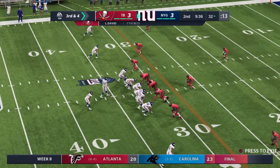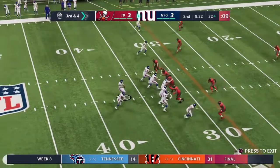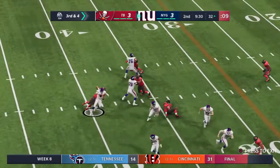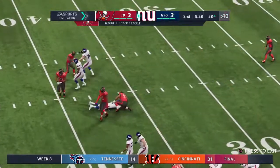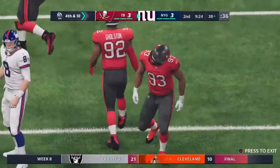The Giants on 3rd down. They've hit 2 for 4 thus far. This is 3rd and 4. Under pressure, and he will go down. Sacked back at the 38.